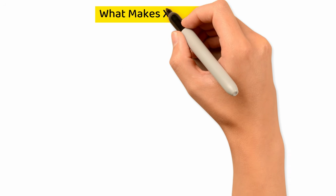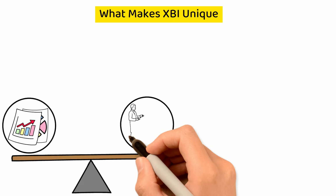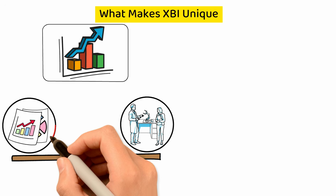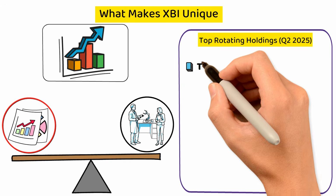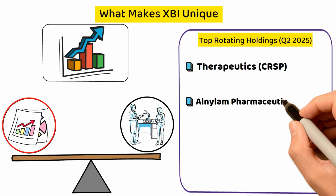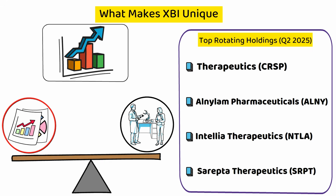What makes XBI unique? Unlike other ETFs that overweight large cap players, XBI gives equal weight to emerging biotech firms. That means the gains are not dominated by just 2 to 3 companies. Top rotating holdings, second quarter 2025: CRISPR Therapeutics, CRSP; Alnylam Pharmaceuticals, ALNY; Intellia Therapeutics, NTLA; and Sarepta Therapeutics, SRPT.